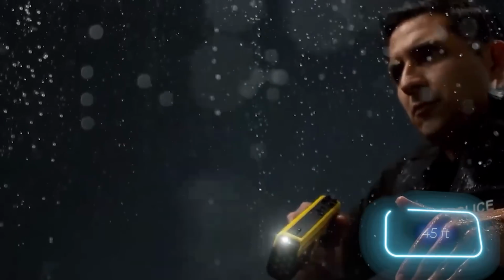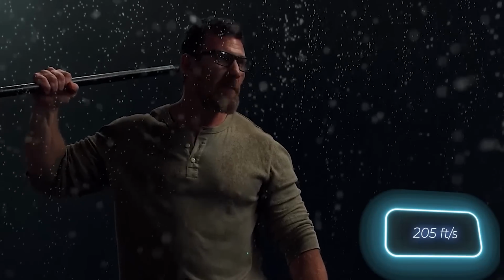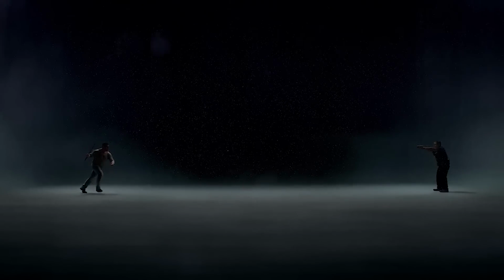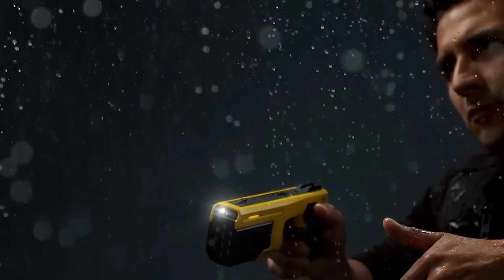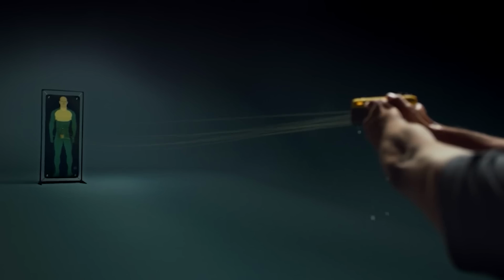Moreover, special programs have been developed to enhance its functionality. For instance, the tasers are VR-compatible and provide essential data for cloud-based reporting. Additionally, a smart holster has been introduced. It can detect when a police officer draws their taser and promptly activate the cameras to record video evidence.